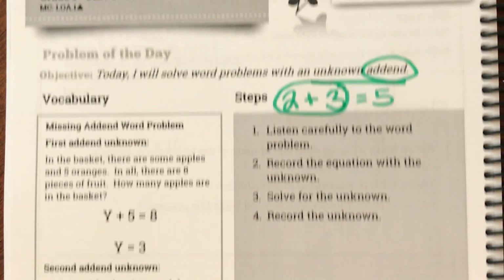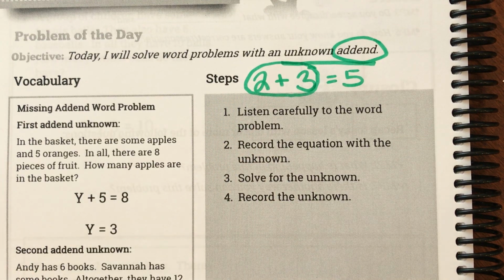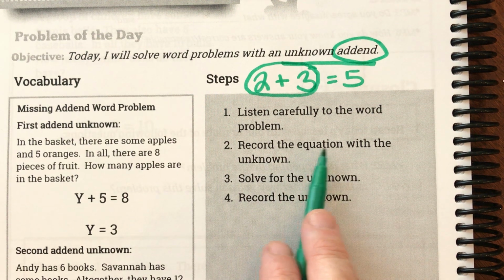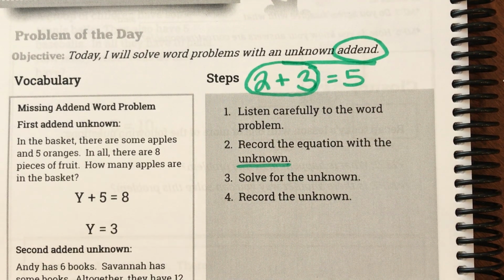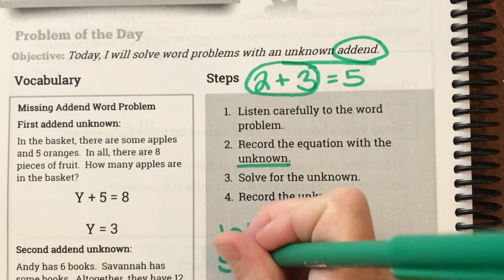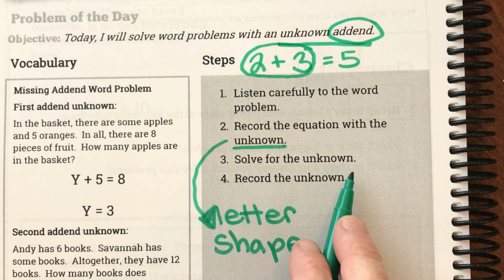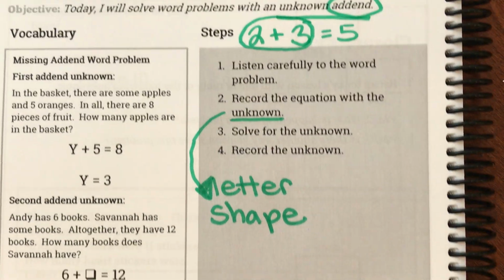Okay, so our vocabulary is the same that we had in yesterday's video, so we're going to just look today at our steps. It says we're going to listen carefully to the word problem. So we really have to listen to all the parts of the word problem. Then we're going to record the equation with the unknown. Now, remember, this unknown sometimes could be a letter, or sometimes our unknown could be a shape. Sometimes we use a letter or a shape for our unknown, okay? And then we're going to solve for the unknown using our number bonds. These are our number bonds. We're going to use that. And then we're going to record our unknown.